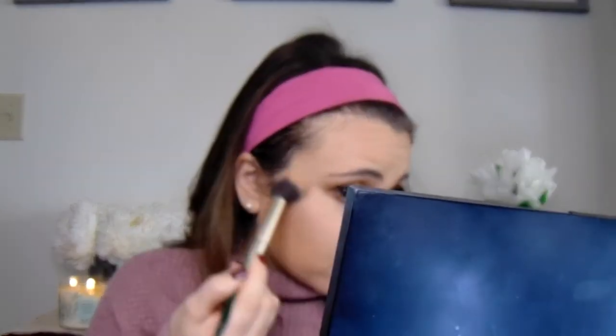I'm going to do the Highlight Gold. I'm going to mix in with that a little bit and see how that is. I did use this a lot, so let's see. I feel like that's more of a highlight. Okay, that's pretty. Jumping on my other side. Not the most blinding highlight, but still really pretty. Bring it down my nose.